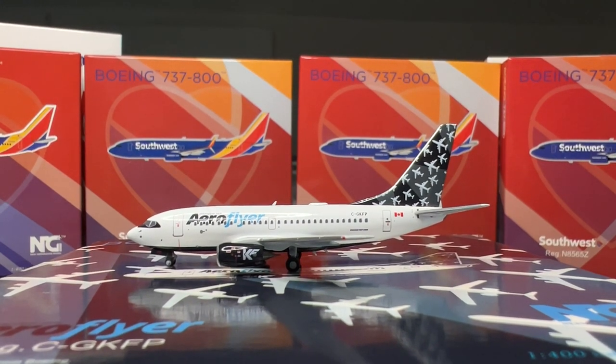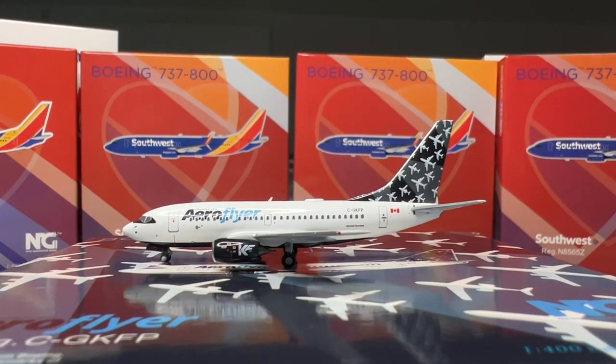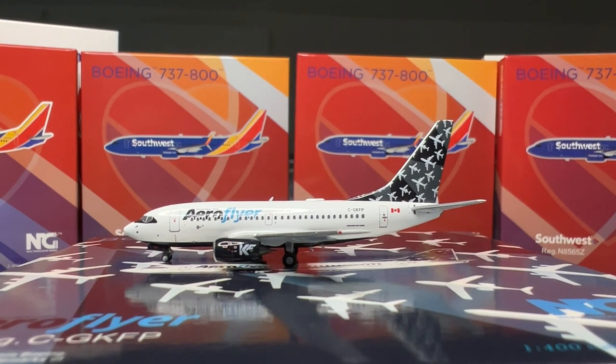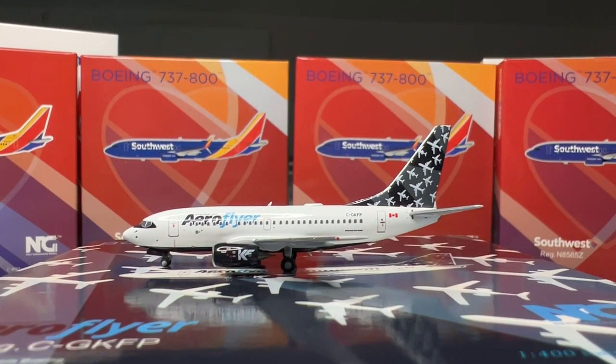Moving on to the next category, which is the engines on this model, and the CFM engines on this model are pure perfection. They have such great details on them. They have a great shape to them, and they have lots of exterior details as well. And the fan blades look perfect. So the CFM56 engines on this model will be receiving a 10 out of 10.